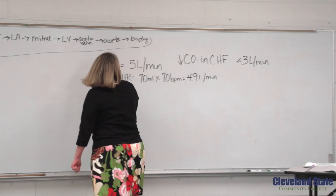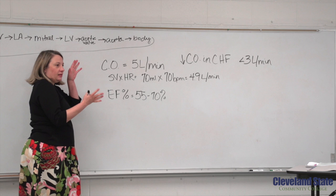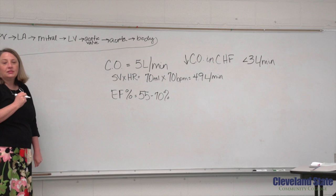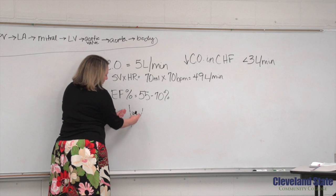Ejection fraction, EF, is a percent, and normal is 55 to 70%. An ejection fraction is the amount of blood that gets squeezed out of the ventricle. It's a percentage every time. So why is it not 100%? Because there's always a little bit left over in that ventricle. If all of it went out, it would slam shut and get stuck, so that's not very good. They'd probably drop dead, right? So there's always just a little bit in there to keep it open. That's why ejection fraction is not 100%.